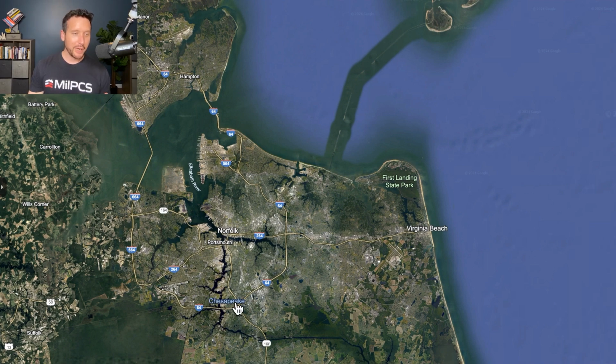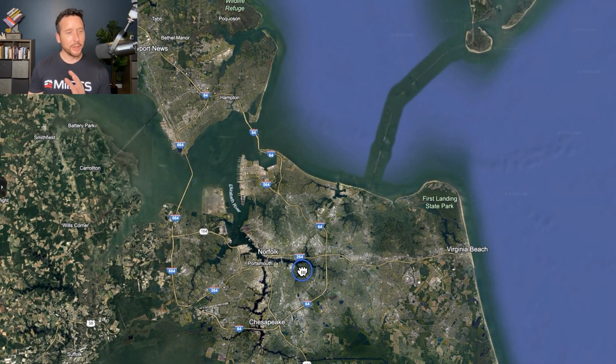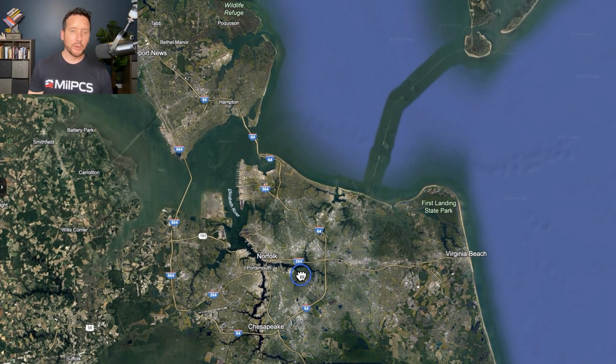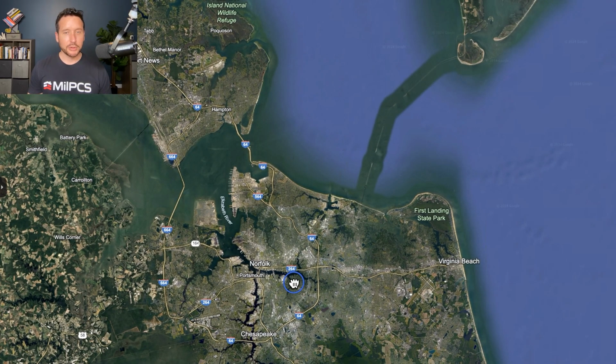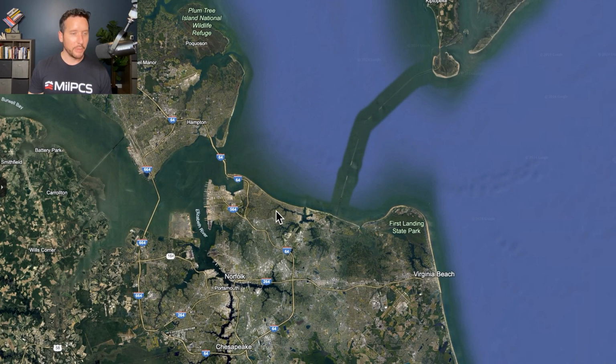Chesapeake is a very popular city. I'm biased. That's where I currently live, but I will probably be moving again though next year over here to Virginia Beach. We also have Norfolk. Norfolk is a big, diverse city. If you are stationed in Norfolk, maybe it would be most convenient just to find a place to live in Norfolk. There's some very desirable areas up here in the northern part of Norfolk too, not far from the base in the Ocean View or the Bayview area.